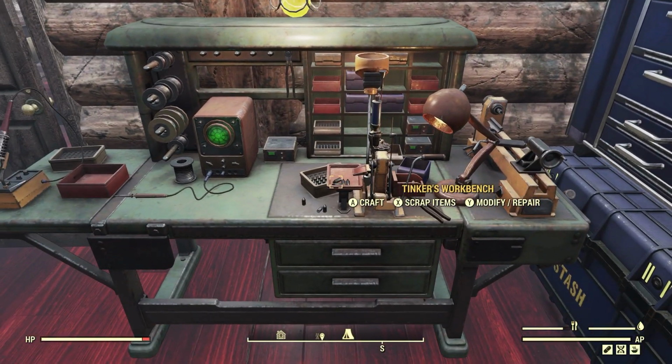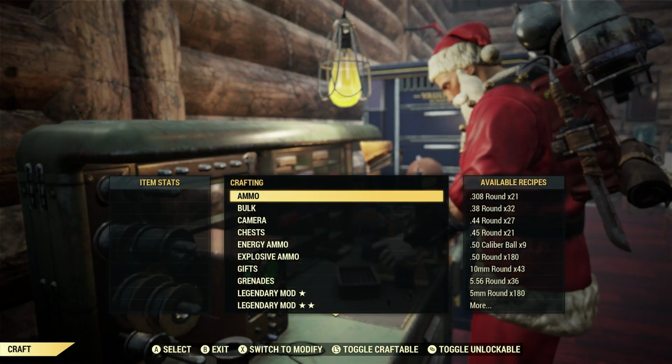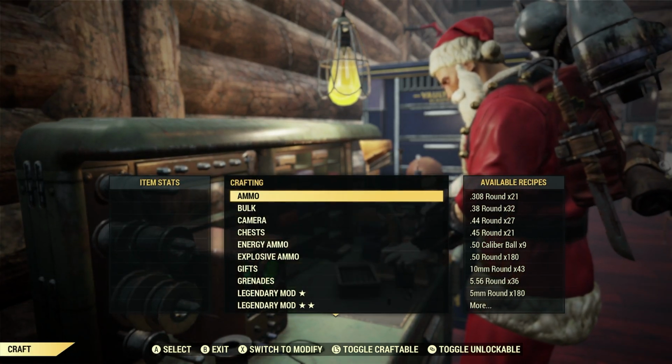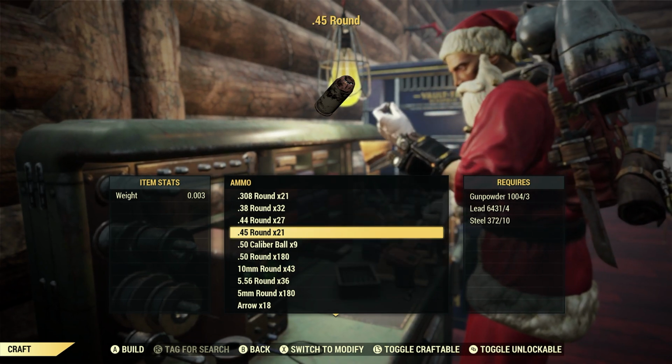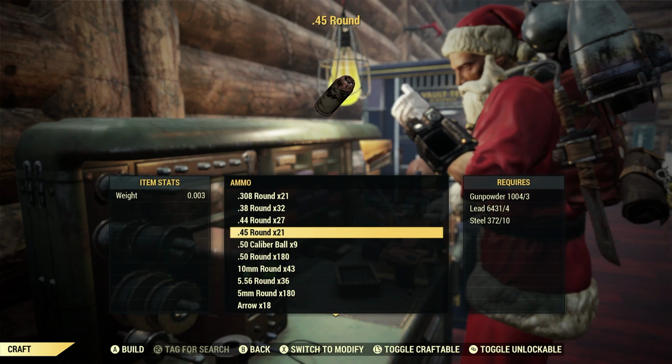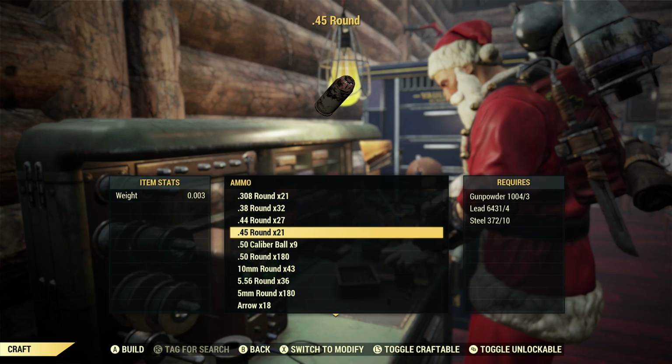There we go. Let's take a look at our Tinker's Workbench again here, and we'll go craft. Now, this will count for both ballistic and energy ammo. So we'll go back to our 45. Instead of 12 rounds, it's 21 rounds. And it's the same requirements, 3 gunpowder, 4 lead, 10 steel. That's what Ammo Smith does.